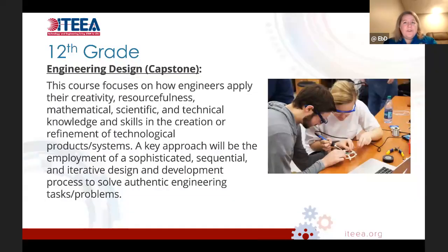The 12th grade course, our capstone course, is called Engineering Design. This course focuses on how engineers apply their creativity, resourcefulness, mathematical, scientific and technological knowledge and skills in the creation or refinement of technological products and systems. A key approach will be to employ the sophisticated sequential and iterative design and development process to solve authentic engineering problems.